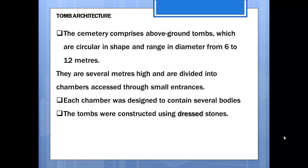Okay, now these are circular in shape, we already told that, and they range in diameter from 6 to 12 meters. So these are actually bigger than the Hafeet tombs, right? Another thing to note here is they are several meters high and are divided into chambers, which are accessed through small entrances. Each of these chambers was designed to contain several bodies. If you find out more about the Umm Al Nar tombs, you can read that some hundreds of bodies were found in a single tomb.